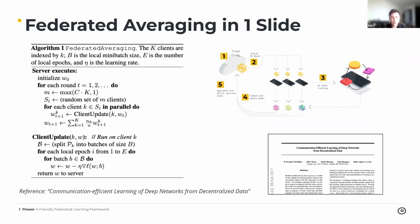The most typical algorithm in federated learning is federated averaging. First of all, we initialize the model parameters W0. Then in each round, we randomly sample M clients, and the global model parameters are broadcast to these clients. Each client does a client update, which means they use those model parameters to build a model and then train the model on their local data and get model updates. Finally, those model updates are sent back to the server, and the server computes the weighted average of all the model updates to get a new model. And then we repeat round after round.